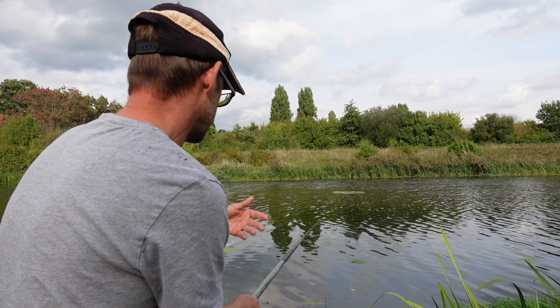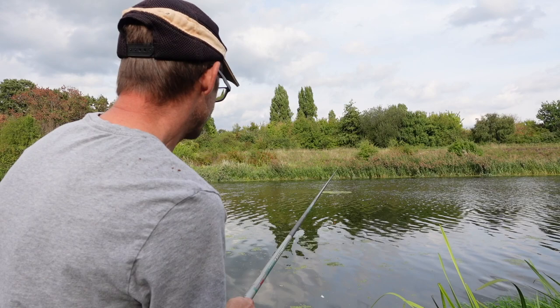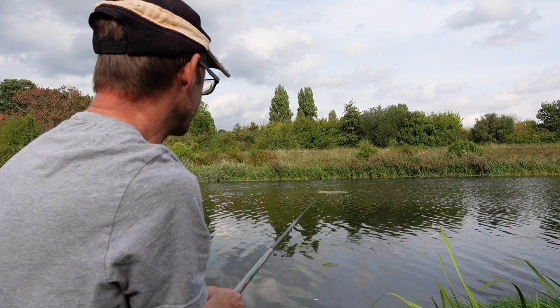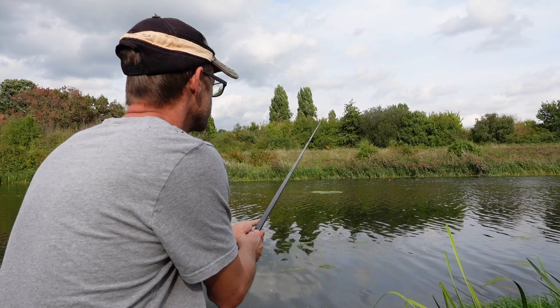Get off. Wasp. Got this kind of annoying bit of duckweed crap as well. It's making life periodically difficult. Every once in a while it kind of invades my swim. Want the wind to blow or not.